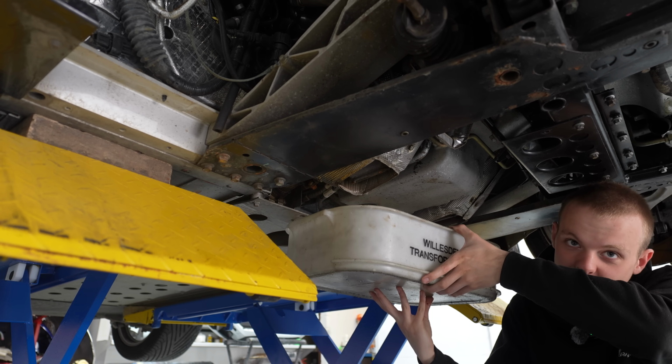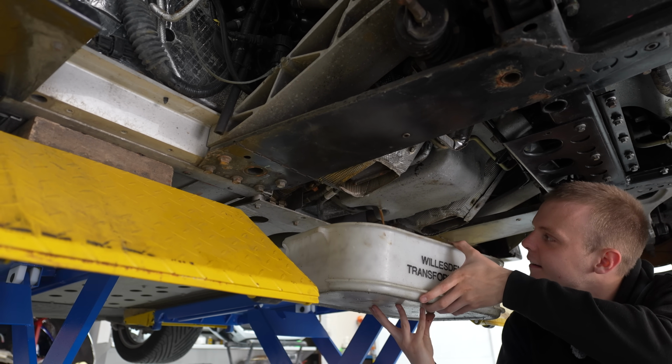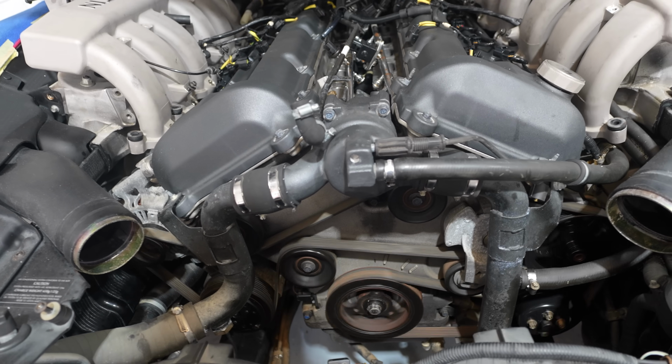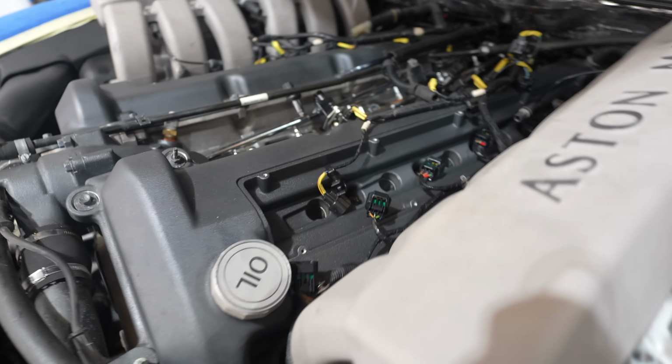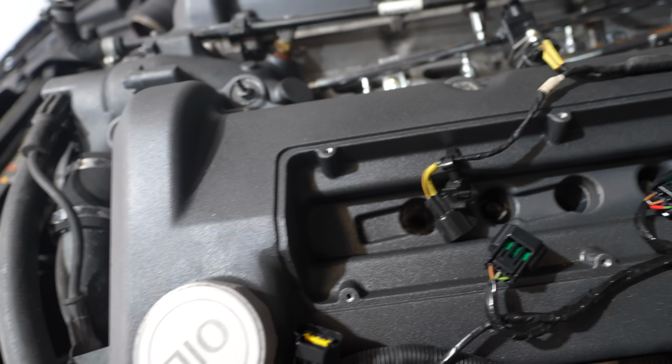Bloody hell, all it smells of is penetrating oil. Yeah, all the valves are going up and down, Dad. Yeah? Are you going to stop moaning now? You're going to have a bit of a happy face. Nothing to do about a happy face, is it? Well, it turns over.